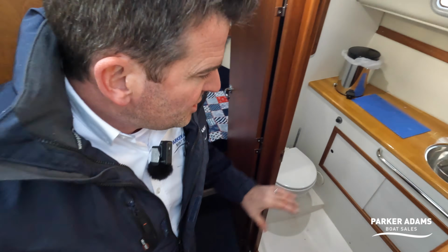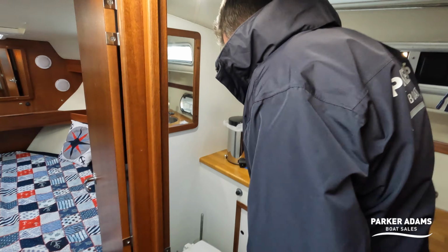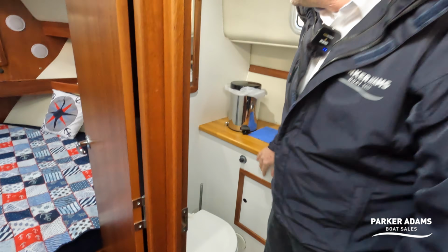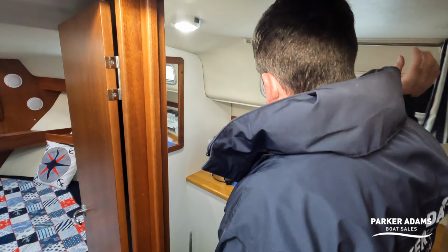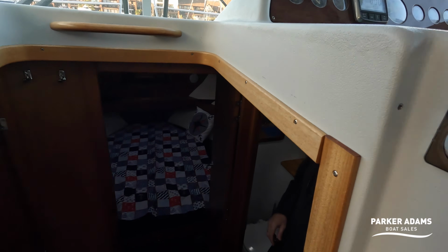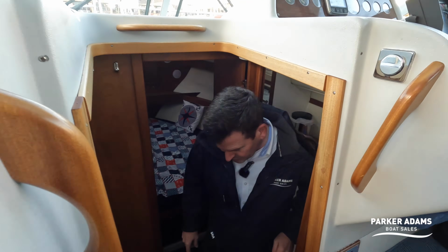And then into the head. So it's quite a generous head. A nice worktop, and then standard toilet, but it is electric. And then obviously we've got the light with the curtains as well that we can pull across. This is a shower as well, albeit it makes it into a wet room.